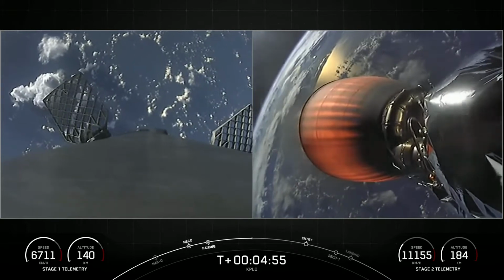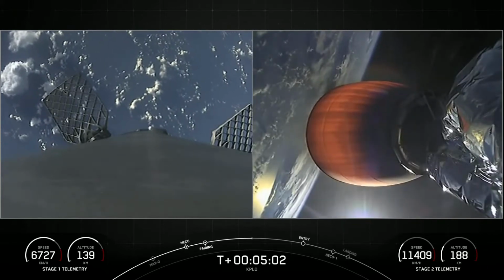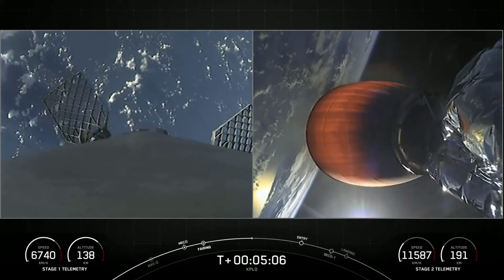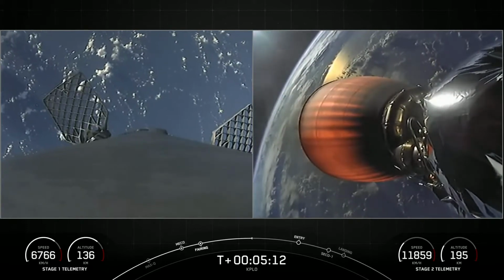The engine that you see on the right-hand side of your screen is optimized to perform in the vacuum of space. It can produce over 220,000 pounds of thrust, as opposed to the engines on the first stage, which are optimized to perform at sea level. Those can produce 190,000 pounds of thrust apiece.